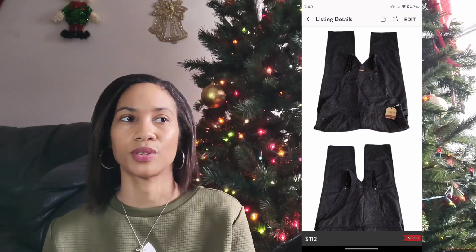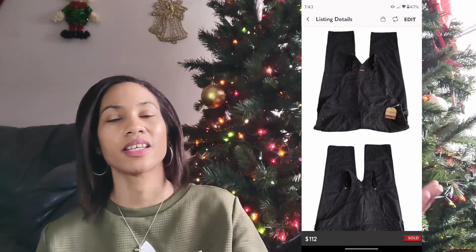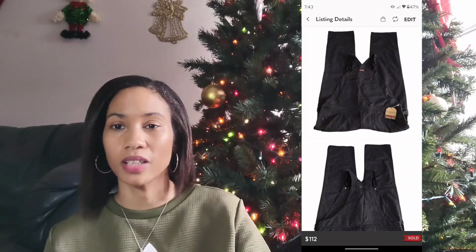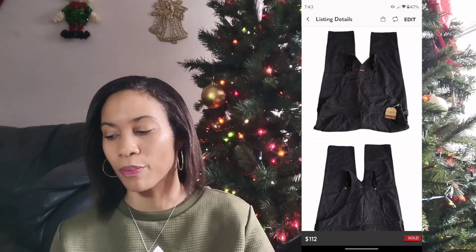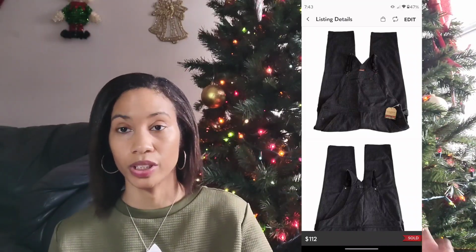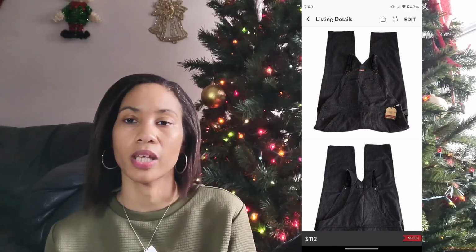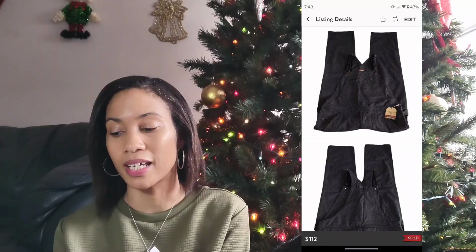I just have to engage and try to answer questions. I don't always answer questions, but I try to, and I do always counter offer. I'm not big on blocking people unless they're just being ridiculous or extremely rude or whatever. So luckily the right buyer came along for these Patagonia overalls, and I'm loving the sale.